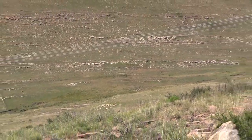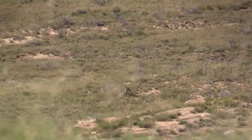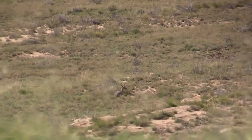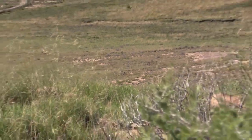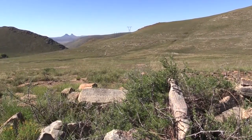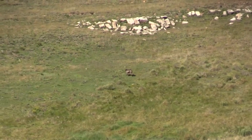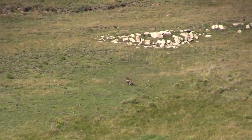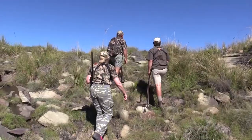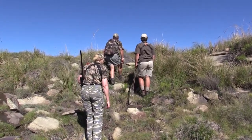The longer I glass the far hillside, the more I come to realize that about half of the gray rocks are Rhebok. The little critters are everywhere and nearly invisible. The valley is also full of baboons and blesbok and many other animals that can blow a stalk. We spend an enormous amount of time skirting out of sight. We work our way up the valley searching for a bigger ram.